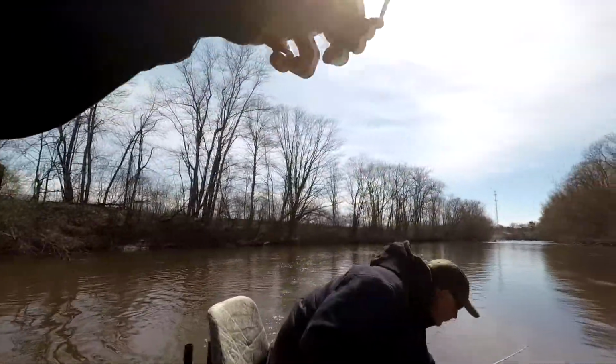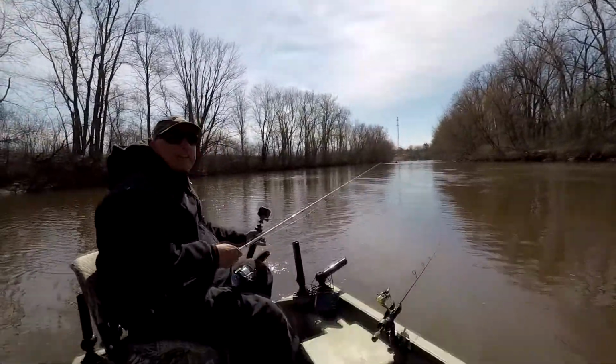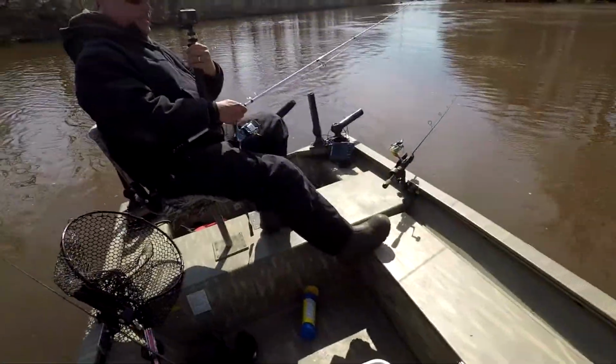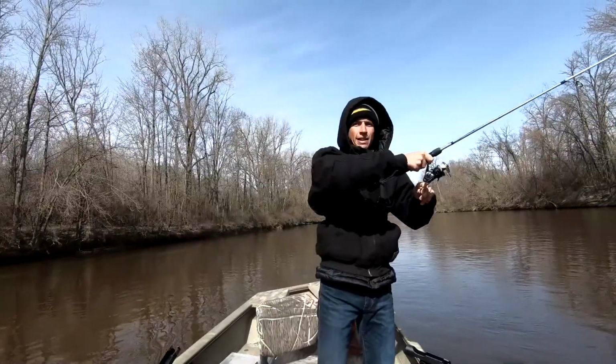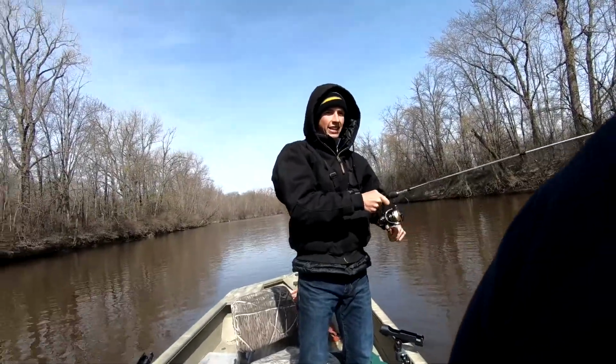I got another bass. This is actually a decent bass here. He was really jumping just before I flicked the GoPro on here. To the left. Ooh, shoot. See if I can get him this time and not lose him. I believe I'm hooked on you, Dad. Yep, you are.